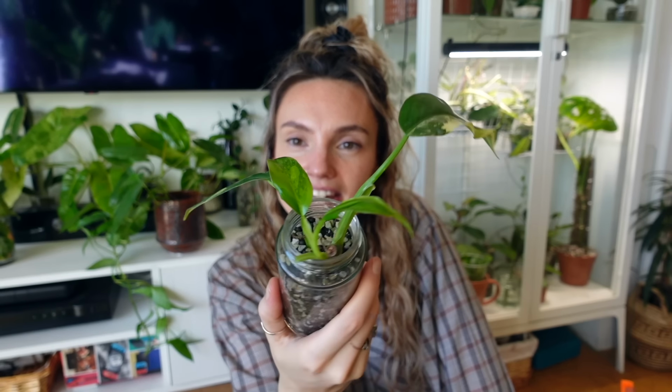I think sometimes I can get a bit complacent. I'll just hear variegated philodendron and I'll be like, yep, cool, I know what that looks like. But they are all slightly different, and I have found that sometimes changing a simple thing for one can equate to amazing growth that you might not get in another. So I do need to do a little bit of digging.